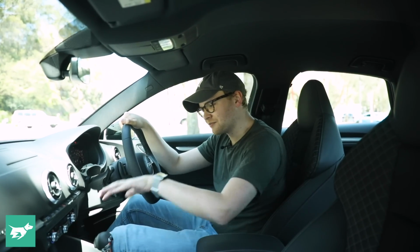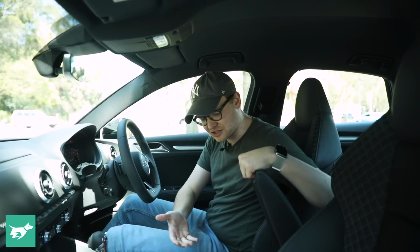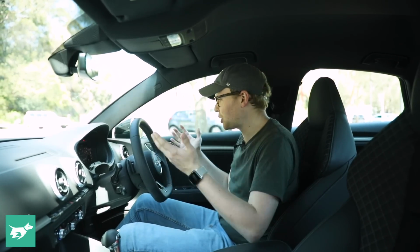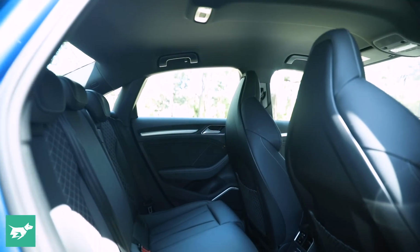Practicality's not bad either. Big cup holders. We've got wireless charging under here, which is a bit odd, but that's kind of showing the age of the car. They've reverse engineered that later. But on the whole, it's easy to live with. Let's have a look in the back seat.